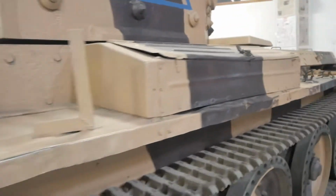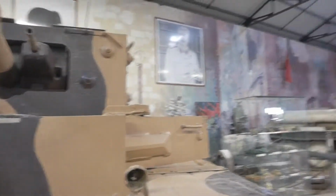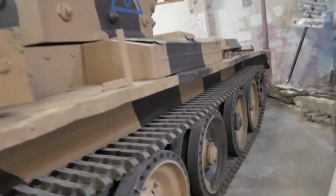None of these ever really saw service, except this version, which is a close support variant, which had a howitzer on it, which basically was used for knocking down buildings. But it's very similar, basically, to a Cromwell.